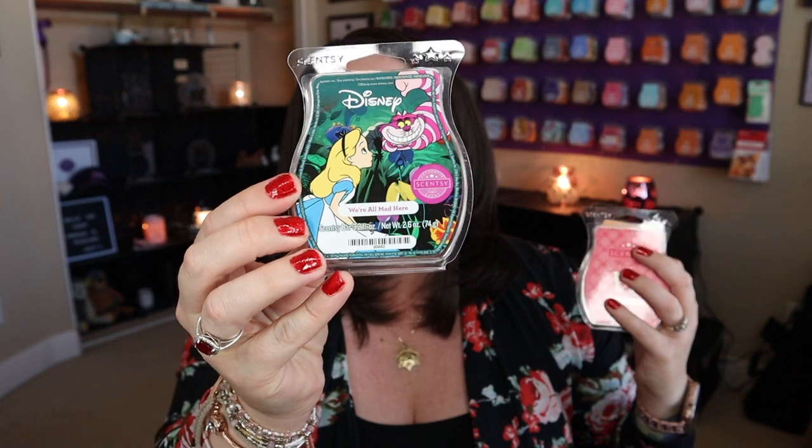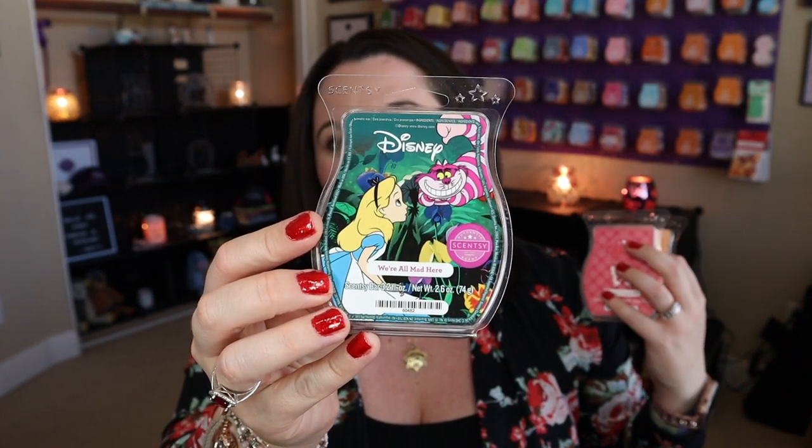Now the Disney inspired fragrance of We're All Mad Here is no longer available. This one was a limited time only fragrance. It is in my Scentsy club. So I figured, you know what? I am still going to do the mix because there's a lot of people who did add this one to their club because it's amazing. And this mixture was so good, you guys. So if you do have this one, maybe pick up these two.